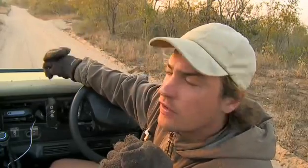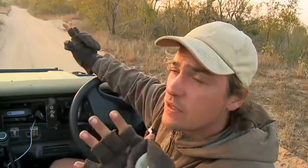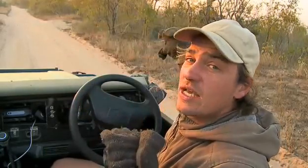We found tracks of a pride of lions. I'm not sure which pride. Unfortunately, they crossed over our southern boundary. I'm now just trying to decipher what's going on here. I've got male and female leopard tracks in the same place. They're walking one way and walking the other. I'm going to show you the tracks shortly.